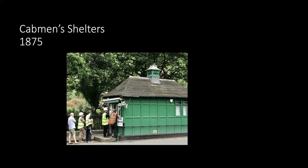Between 1875 and 1914, 61 of these were built around London, and most were staffed by an attendant who would sell food and non-alcoholic beverages to the cabbies. They also provided seating and tables. They had books and magazines. They could hold about 10 to 13 cabbies, but gambling, drinking, and swearing were strictly prohibited. You'd be thrown out.